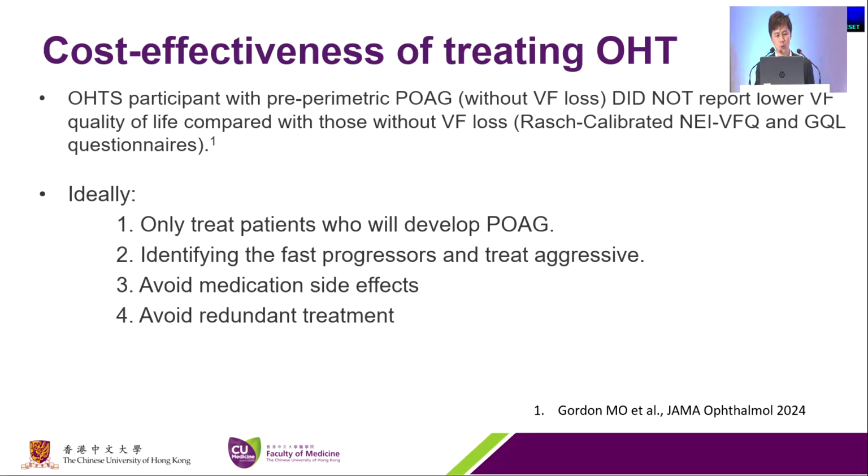And importantly, for the pre-perimetric POAG in the cohort, they realized that it did not report a lower quality of life. So, functionally, they're fine. And if you think about it, if you give drops to patients who didn't even have pre-perimetric glaucoma, but normal patients who might be embedded within the cohort, then you might be causing trouble. Ideally, you only want to treat the patients who will develop glaucoma, all right, and identify the faster progressors and treat them aggressively. You try to avoid medication side effects and also avoid redundant treatment, which is very difficult.